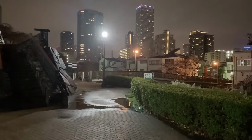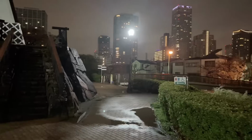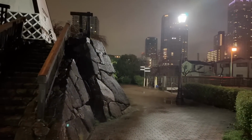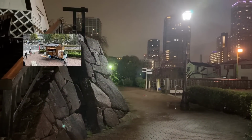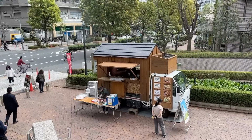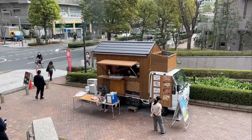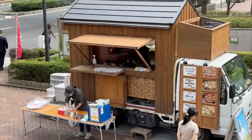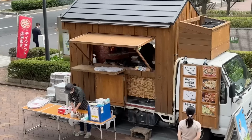Mike Chan wants that pizza truck. Come on, guys, just do it. I'm gonna show you anyways. All right, here it is from a distance. He's got a brick oven pizza oven in there. It's so cool.